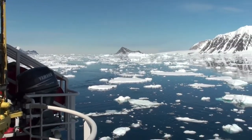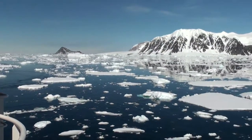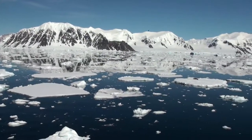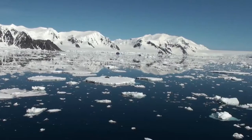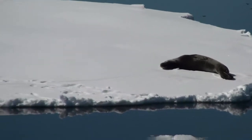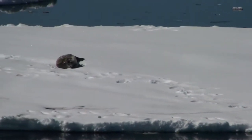And one of the reasons for this is not only because it lies so far south for expedition and tourist ships, but also because many years it's completely ice-clogged. And there's really no way of knowing because so few ships sail down into this area. So we were taking a bit of a risk.